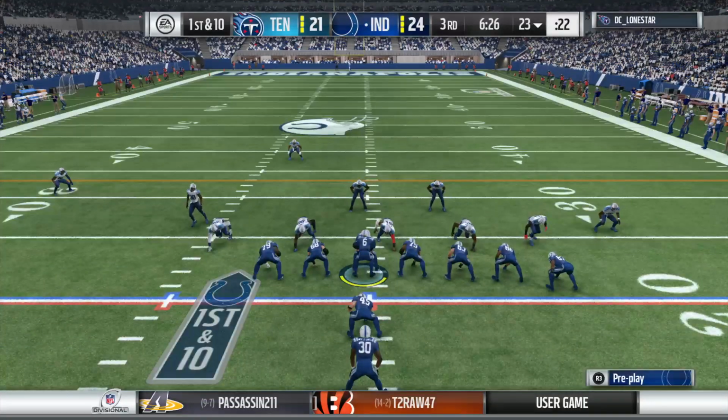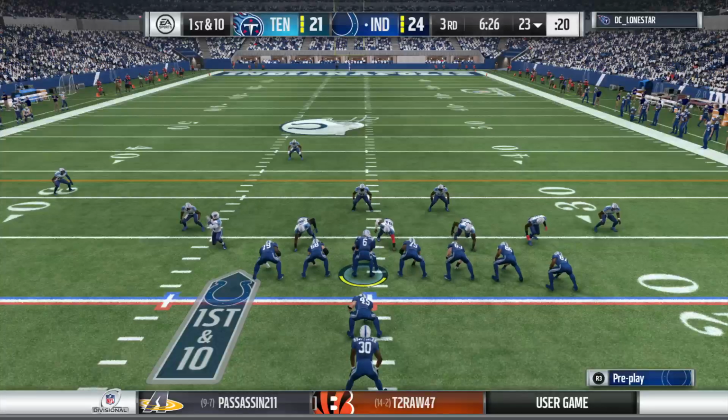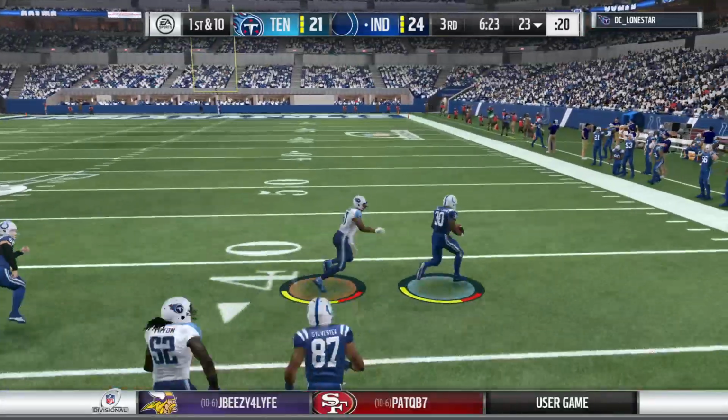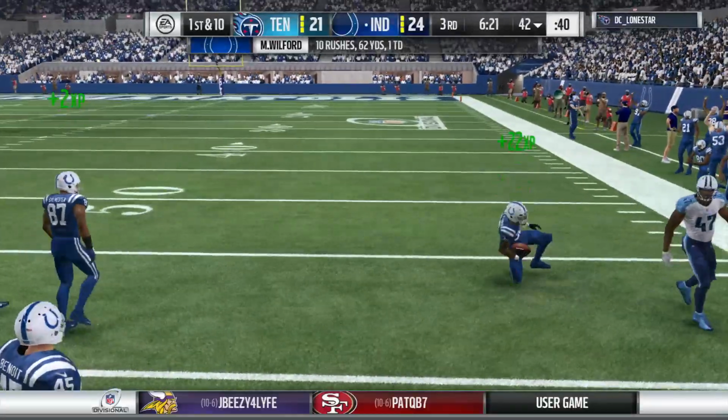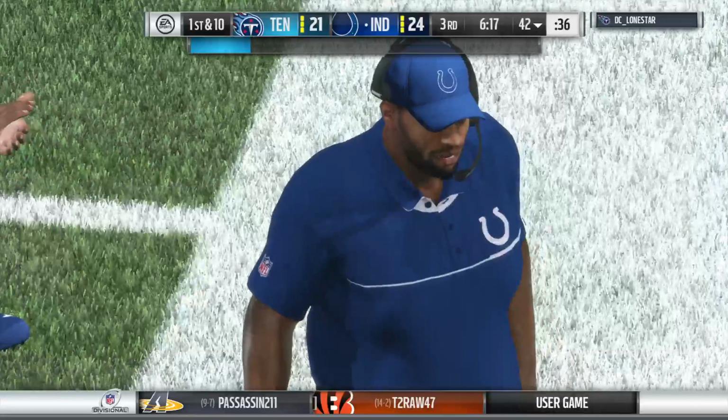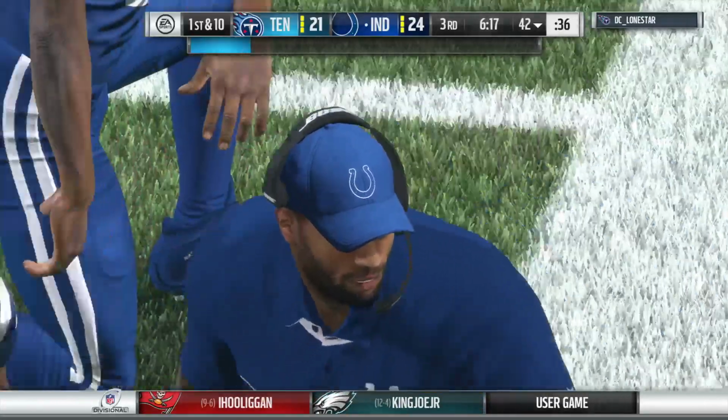Yeah, hoping to stay in that groove here this go-around. And they'll run it here. And they get him down, but not before he takes it across the 40-yard line. They call it a gain of 19, and it moves the chains.